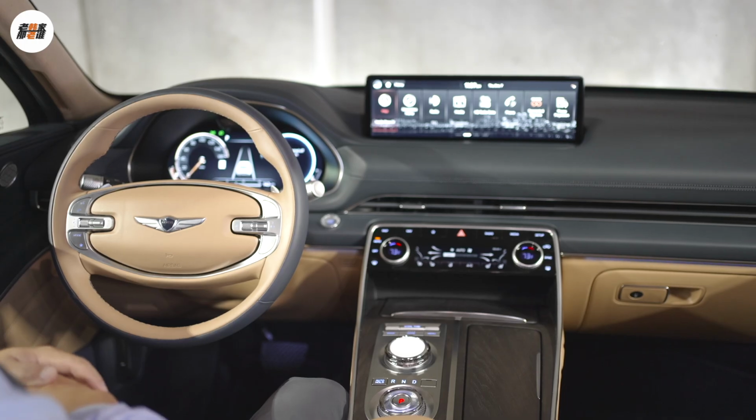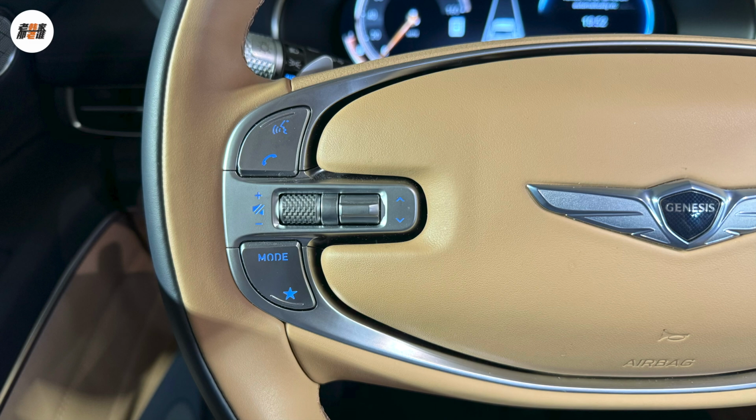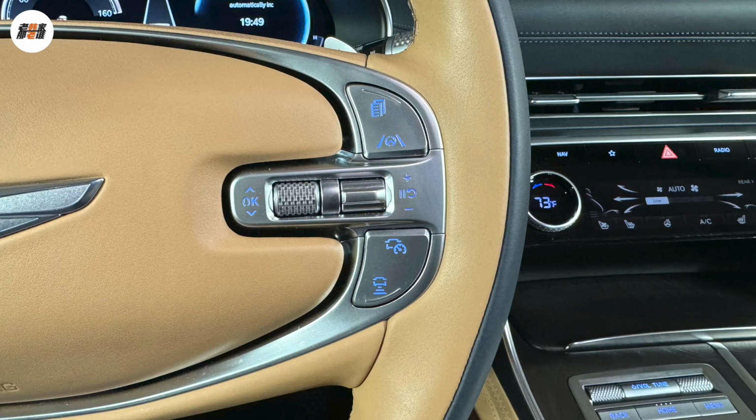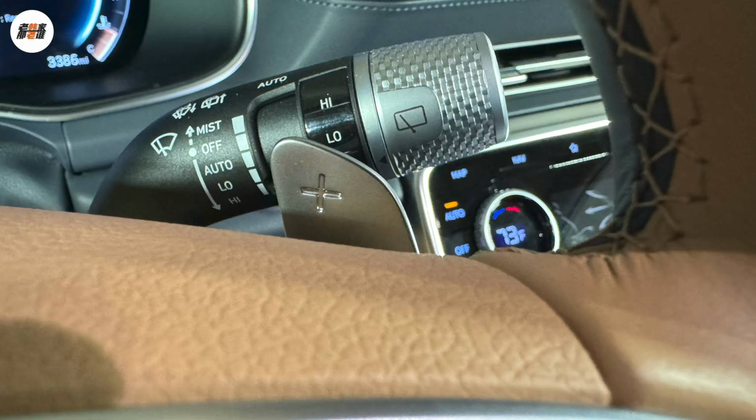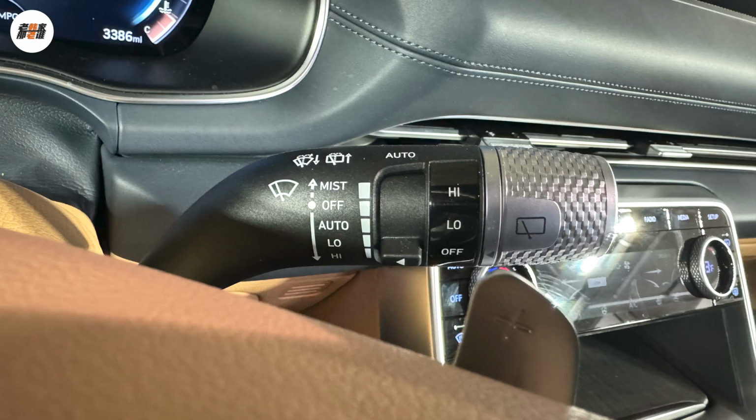This two-frame form, currently said, is no longer the latest part of the Genesis family. We have seen that in the exposure pictures of the interior of the 25 model, the steering wheel of the GV80 is no longer this style, but a brand new 3-spoke style. Although the buttons on the steering wheel have a unique shape, if you look closely, they are still a common design for the Hyundai family. Comes with paddle shifters. Lights have automatic on and off function and automatic high beam function. Front wiper has automatic rain sensing function.